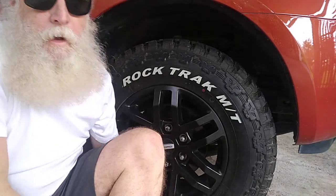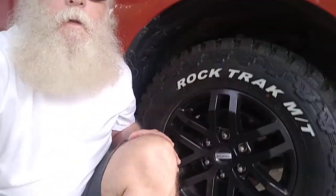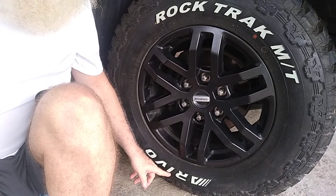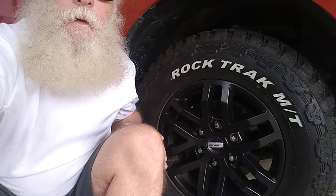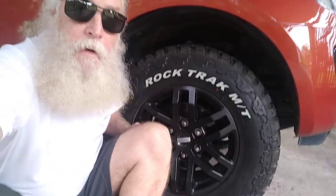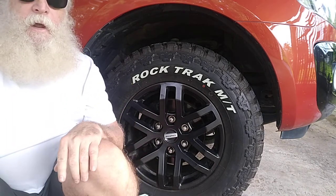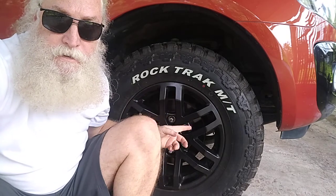So, I hope you can see that. This is the Arivo Rock Trak MT. Let's see if you can see that better. Arivo Rock Trak MT. Now, as I said, I didn't see any reviews for these tires.